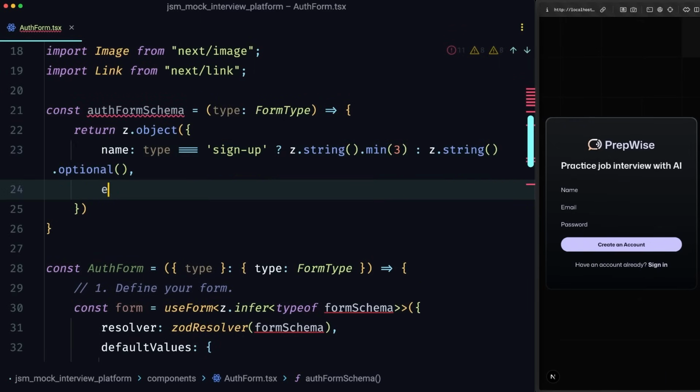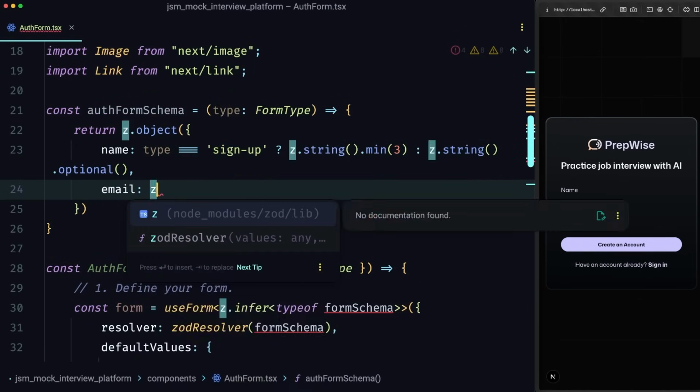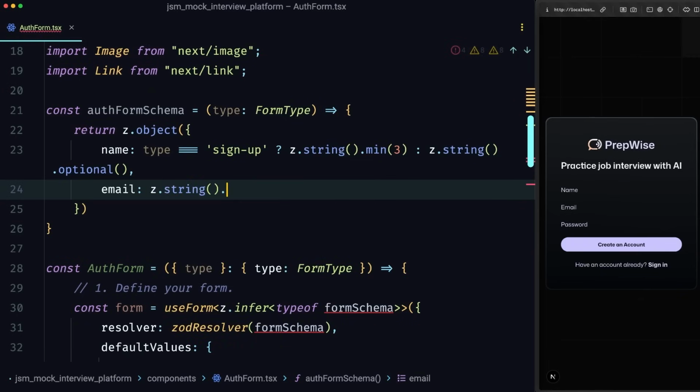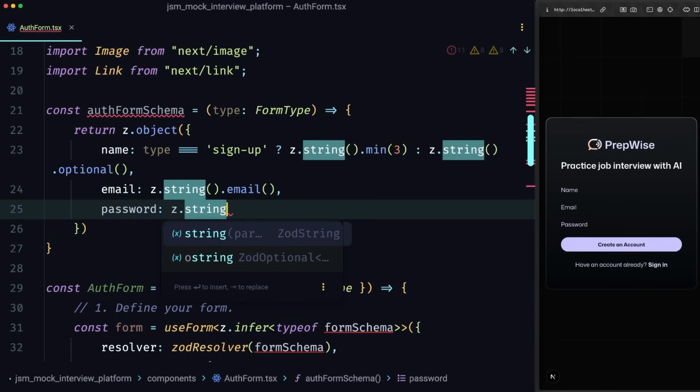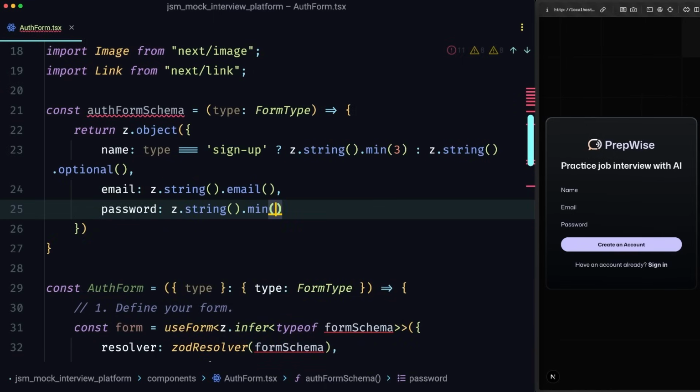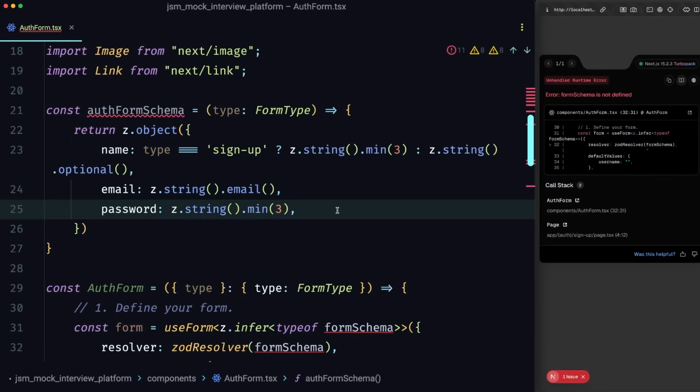in. After the name, we'll also have the email, which will be a z.string().email(), so we can fully validate it. We'll also have a password, which will be a z.string().min(3), let's do 3 characters. Not as secure, I know, but we can bump it up later on. And that's looking good to me. And these are all the fields that we'll have.